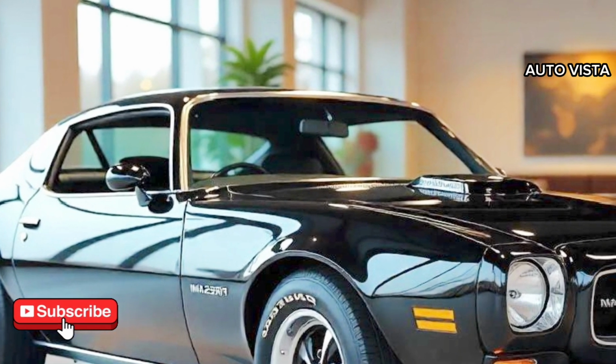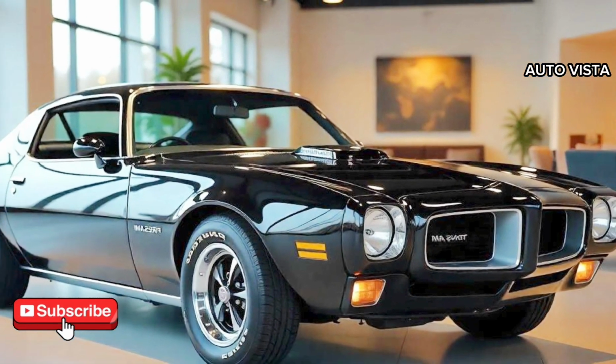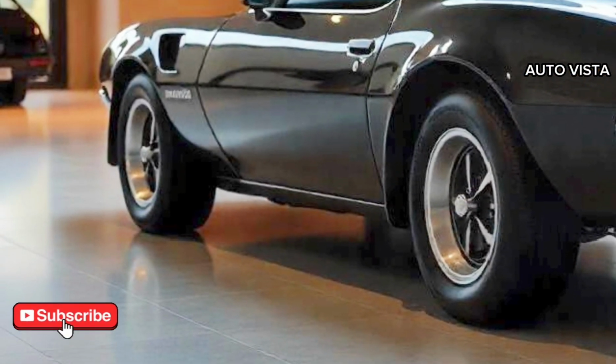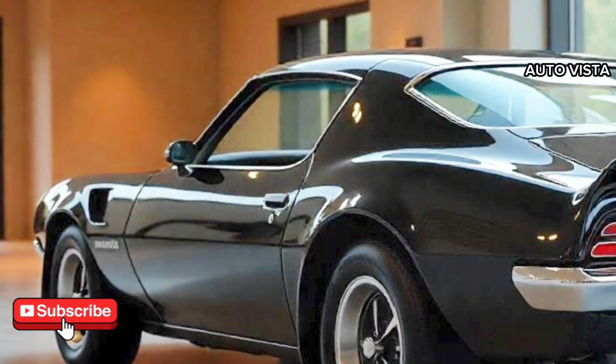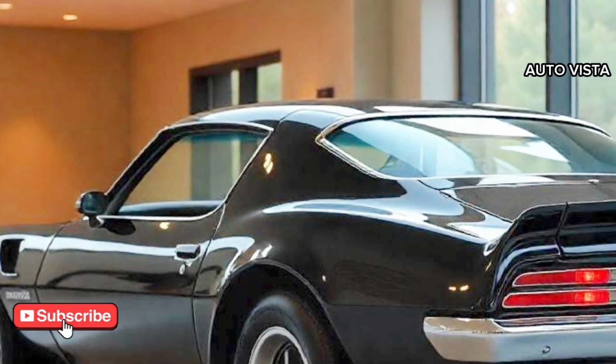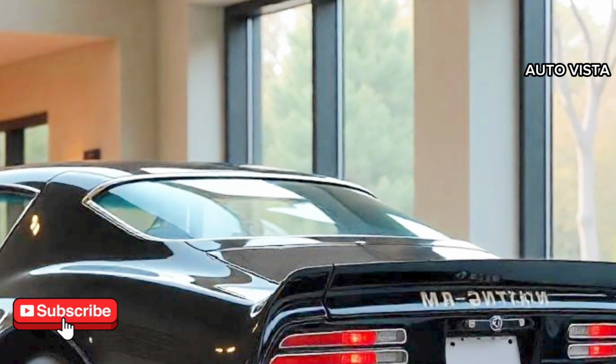It's not just nostalgia, it's authenticity. There's nothing fake here. No computer-aided nonsense. No artificial sound through the speakers. What you see, hear, and feel, it's all real. Mechanical. Raw. Driving the 1970 Trans Am is a full-body experience.